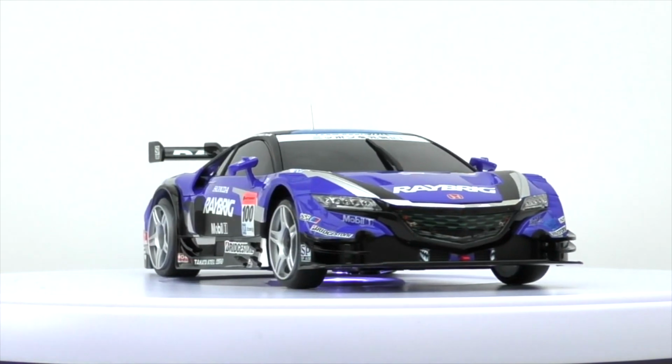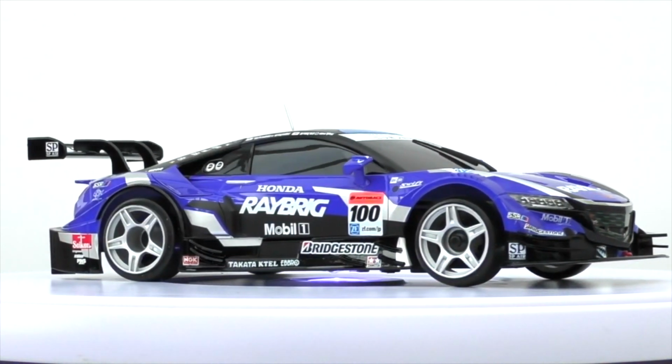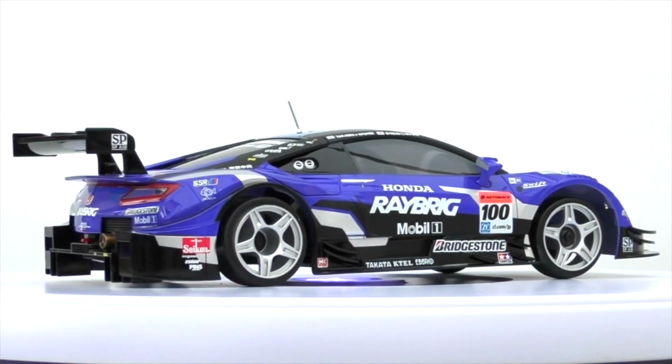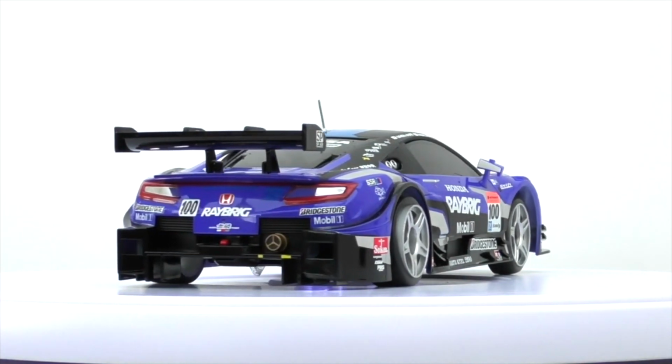Okay guys, so here we have the Honda. This is the rare brig Honda NSX GT version. And guys, you know I like my NSX GTs. I think they look proper cool. I've got the in one, the Epson one, and also this rare brig one.